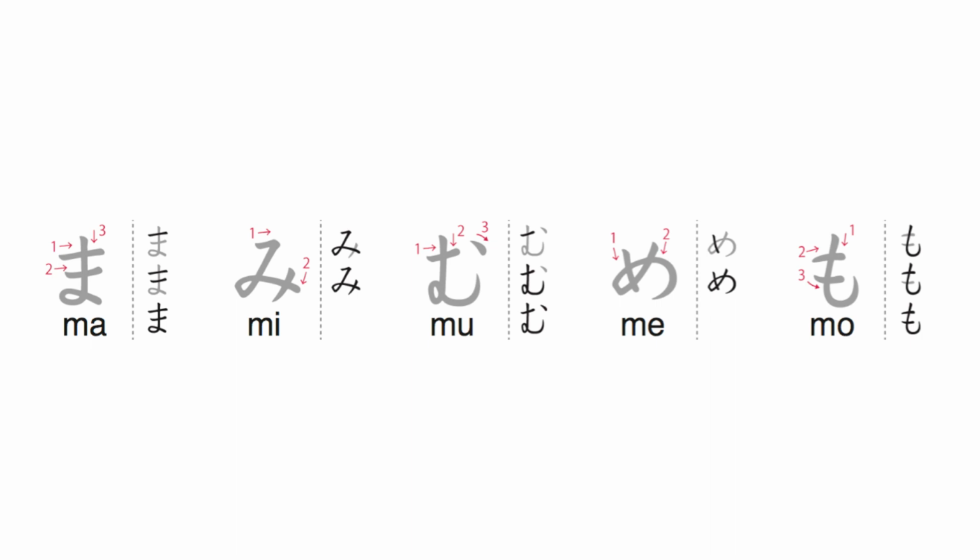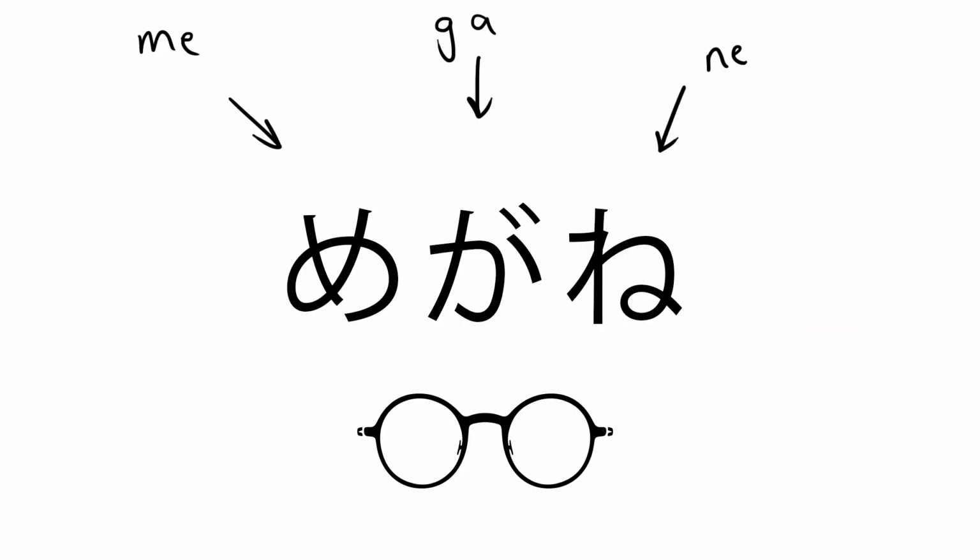And the following is the M column, which is ma, mi, mu, me, mo. Another thing with this one is that you don't need to add any handakuten or dakuten. It's just the way it is. And the cool thing with this one is that one of the characters is actually also used as a word. So me could be used as megane, meaning glasses, or me to mean eyes.